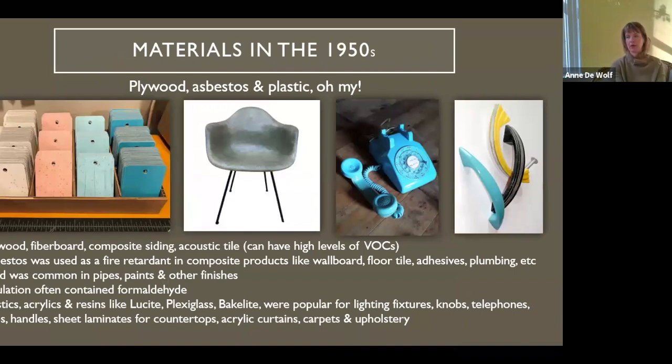Materials in the 1950s came from all the innovations that were happening during the Second World War, for airplane designs and car designs, and just in general, industry and innovation was rampant. Space travel was being talked about. So here we have plastic, plywood, fiberboard, composites that are siding materials. You have aluminum being used as siding, acoustical tiles, and these can have high levels of what's called volatile organic compounds, VOCs. So people weren't quite aware yet of what some of these building materials could do to your health.